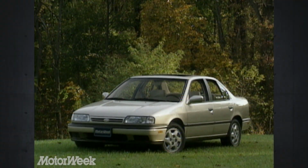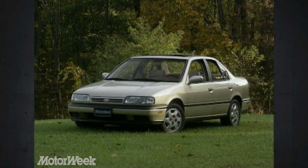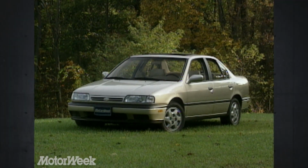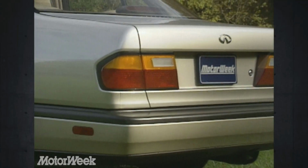Despite all that, the thing that impressed us about our G20 was its fit and finish. Paint quality was excellent, and there were no squeaks or rattles to be heard during our test. Our staff was divided on the G20's styling, though, which deserves a mention, even if not everyone found it pleasing.